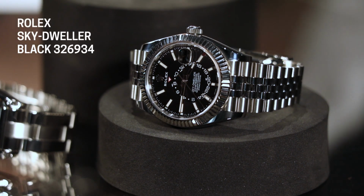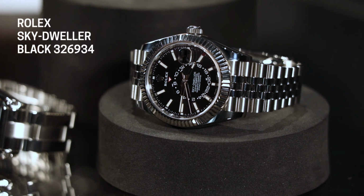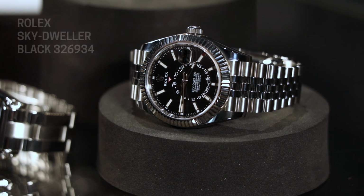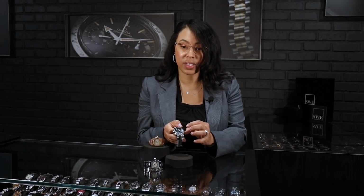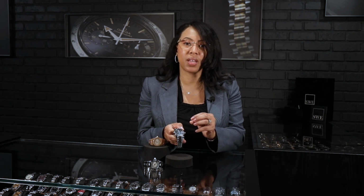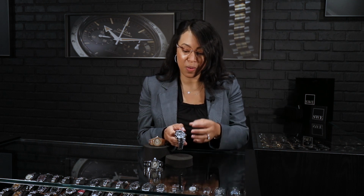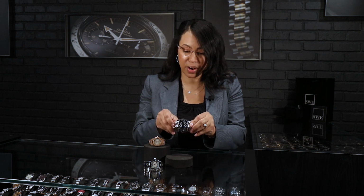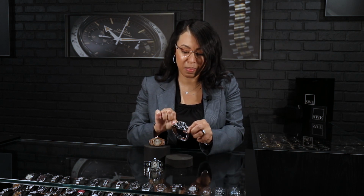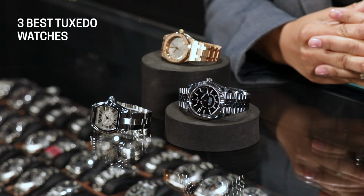The 9100 is the movement here, proprietary to the Sky Dweller and created by Rolex particularly, done in steel, beautiful size at 42. So if you want something that's a little larger than typical, but not oversized at a 44, 45, this is perfect. So my third pick, probably my favorite Rolex out currently, the Sky Dweller, especially with the black dial. Three great picks for tuxedo wear and also elsewhere.